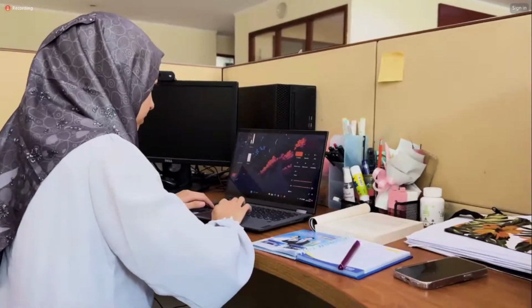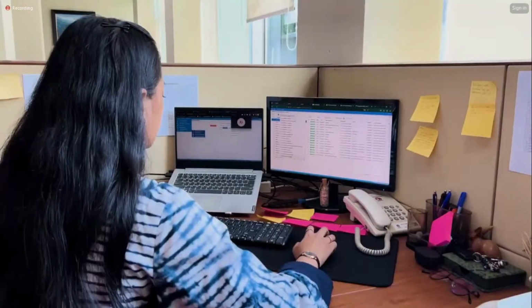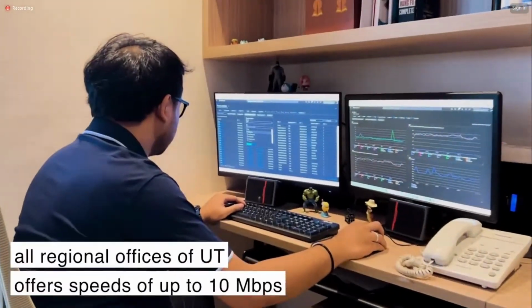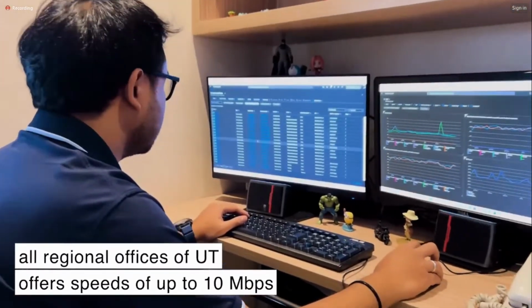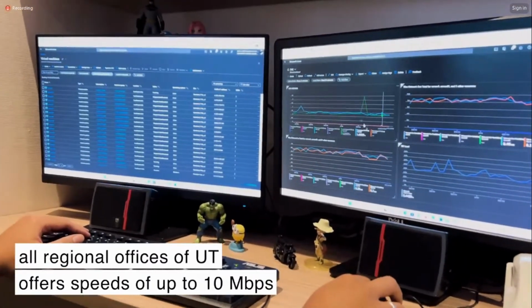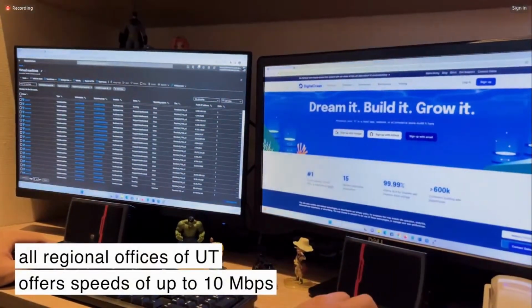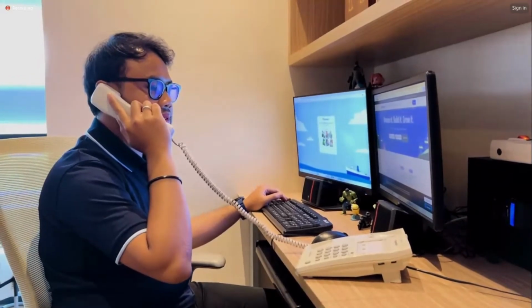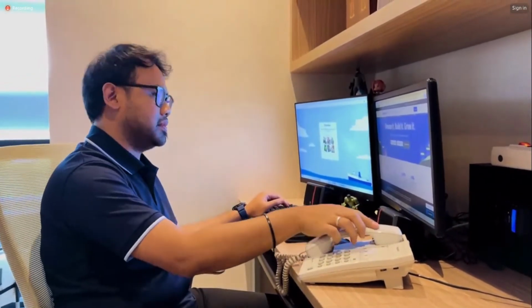The Virtual Private Network or VPN connection established between the head office and all regional offices of UT offers speeds of up to 10 Mbps with a robust backbone capacity of up to 400 Mbps. The infrastructure is generally utilized for various purposes, including accessing application systems, databases, and communication tools like video conferencing and PABX, and providing internet connectivity.